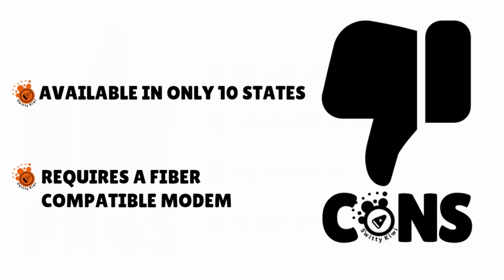Otherwise, it's just great. But the problem is that it's only available right now in 10 states, and it requires a fiber compatible modem. And the price: $250 per month for Fiber Business 100 and $100 per month for Fiber Business 250. And the features: the connection type is fiber, and the upload speeds are 1000 Mbps and 250 Mbps.